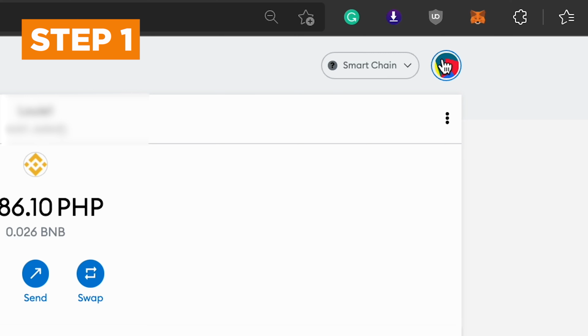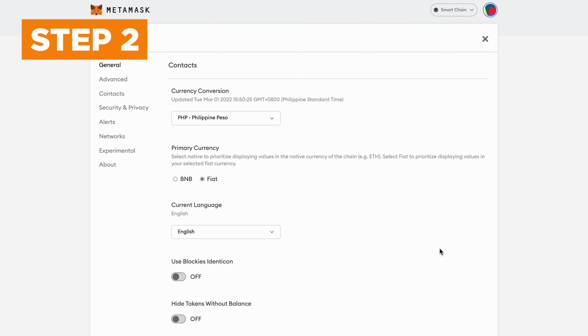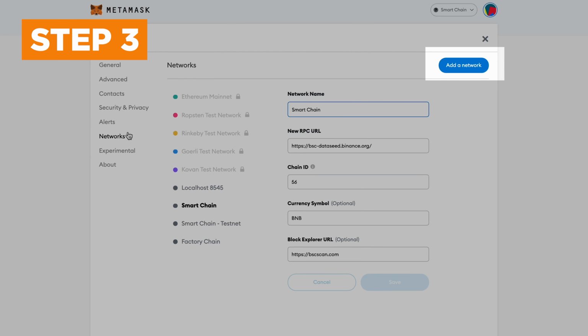Step 1. On the upper right corner in the MetaMask window, click on the circle icon to bring up the My Accounts menu. Step 2. Click on the settings from the drop-down menu. Step 3. Click on Networks, then click on Add Network to create a mainnet network.